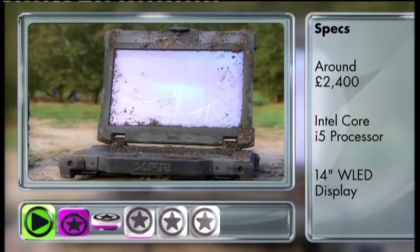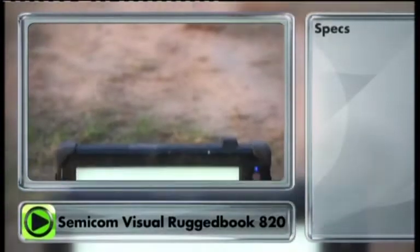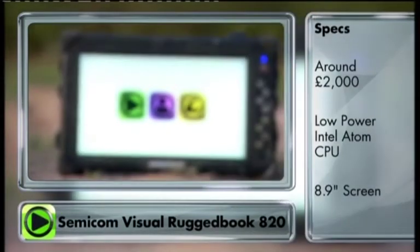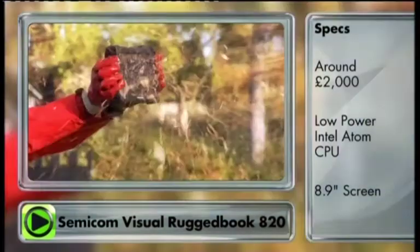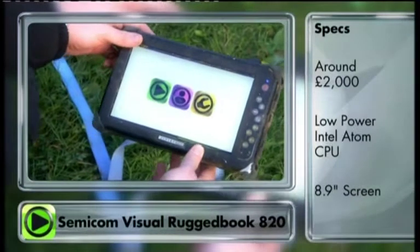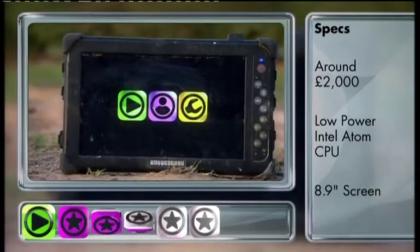So if George wants a rugged computer to take to Antarctica, he should look no further than the Ruggedbook. Small and beating everything that was thrown at it, proof that you don't need to be big to be tough. 5 stars.